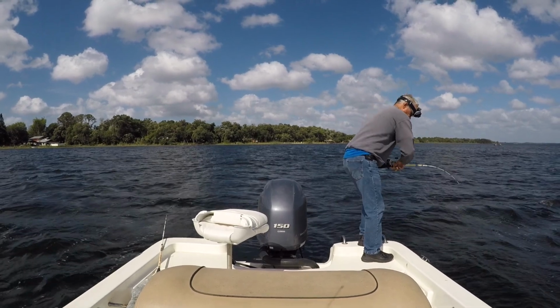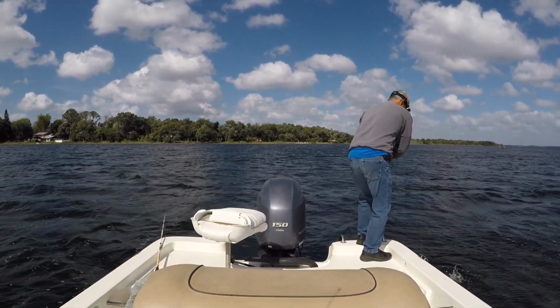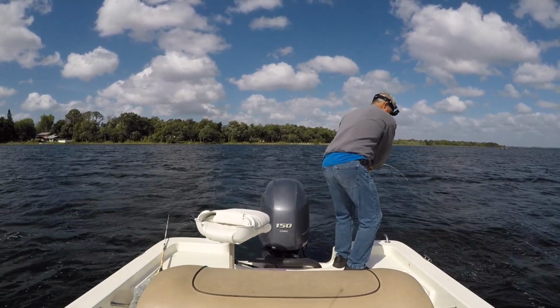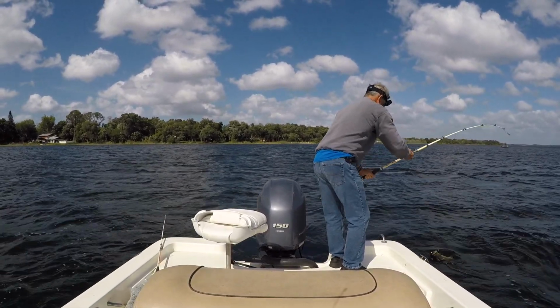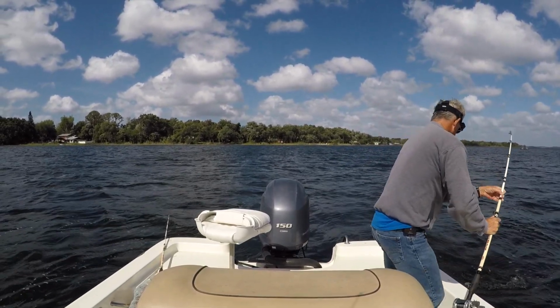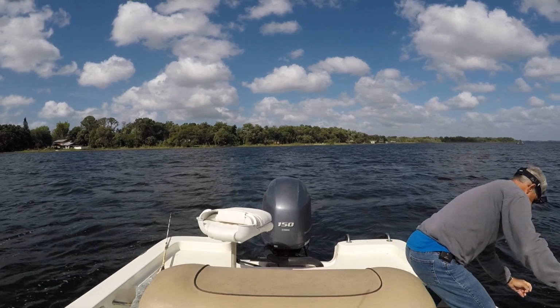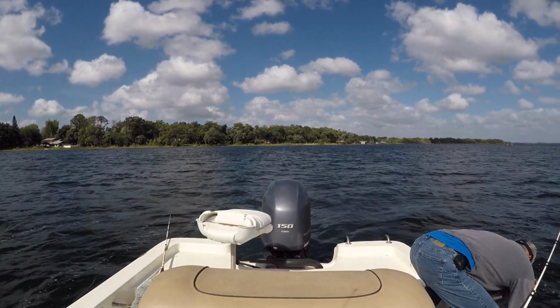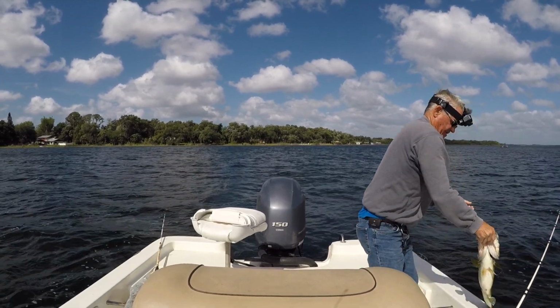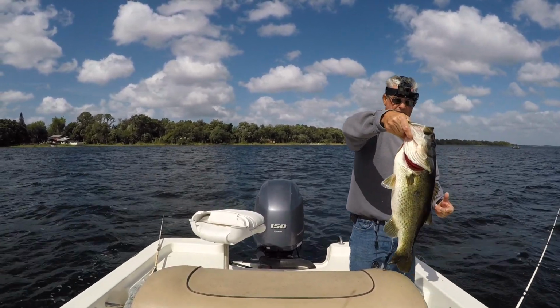Trying to get down in the grass on me. Strong one. Oh yeah, there he is right there. That's a nice fish, yeah. Good job. I think that might be the second biggest one of the day. He barely hooked too. Got him. All right, guys. It's a nice bass right there, yeah.